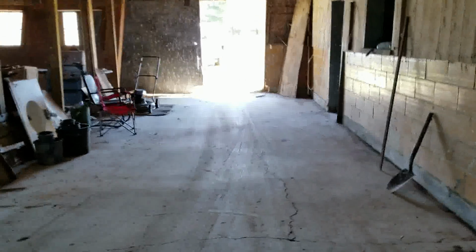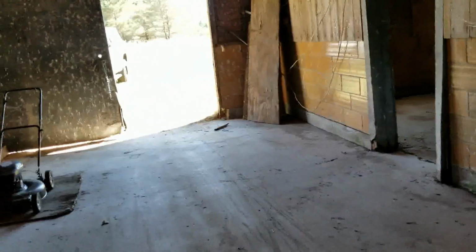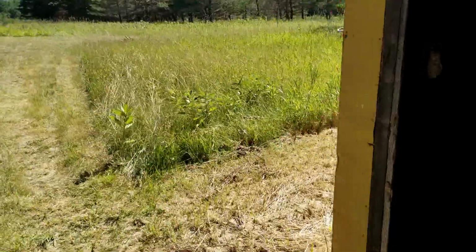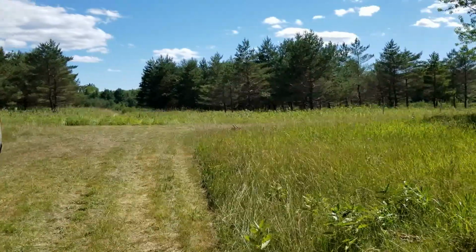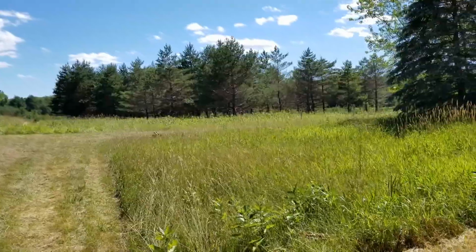Get advertised. And then I think I'm gonna break down and just buy a tractor. Not a big tractor, just a garden tractor. I'm gonna mow this. We'll mow that and then I'll get to work on those trees right there. So that's it for Wednesday.